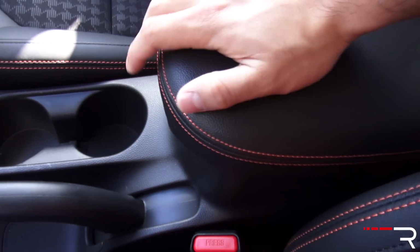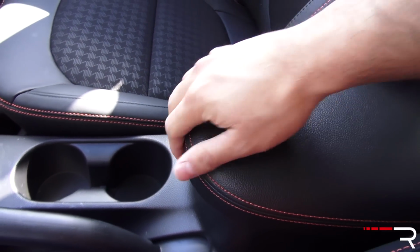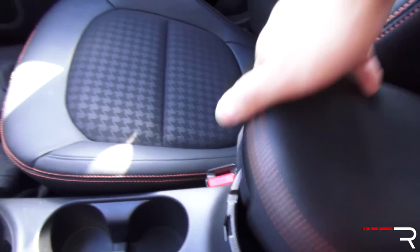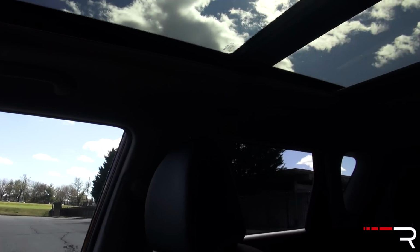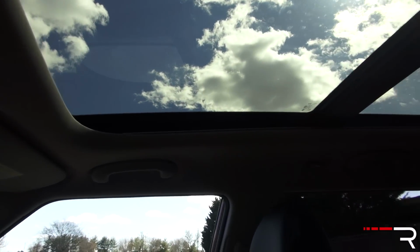You can see the center console lid here. It doesn't slide forward or anything, but it's a good position. It's leather stitched. There's some decent storage in there and another USB port down there, only for charging though. Looking above you, my tester has an optional panoramic sunroof, which I believe may actually be the only one in the segment that's this large, so it's a really nice premium feature that Kia gives you.